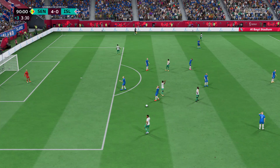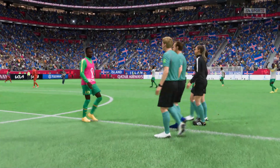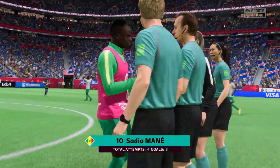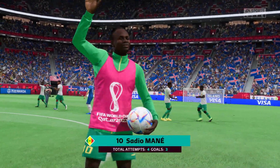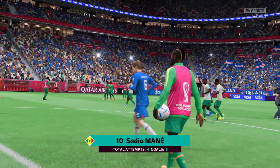There it is, the final whistle. Disappointment in the camp because it goes into the books as a defeat, Stuart. Well, oh dear, Derek, that was a worrying display. They were completely outplayed in almost every department. The coach has got a lot of work to do before the next game.